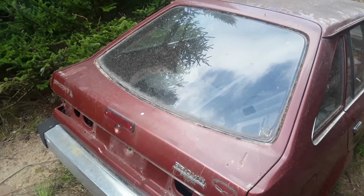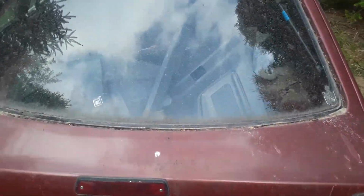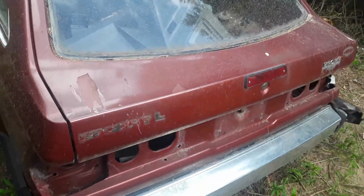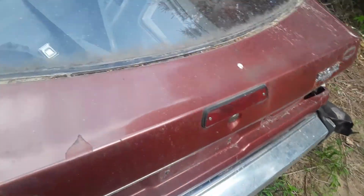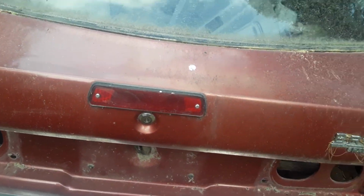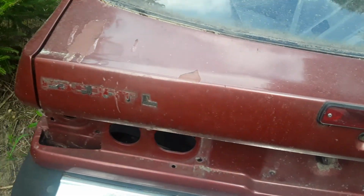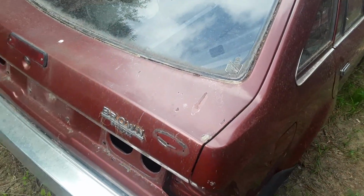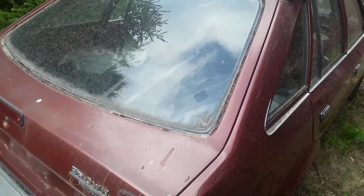I also have a rear hatch available. It's pretty nice. Sadly, it's missing its chrome trim, but the glass is good. There's no dents on this. There's not really much for scratches, but there are places where the paint has been peeling. See, the clear coat has been peeling in a few spots, but it's still got its reverse light, and it looks dirty because it is, but it's not cracked or broken or anything. Sadly, it's missing its Escort badge. That's about it. You open it up inside, it's not rotted or anything.